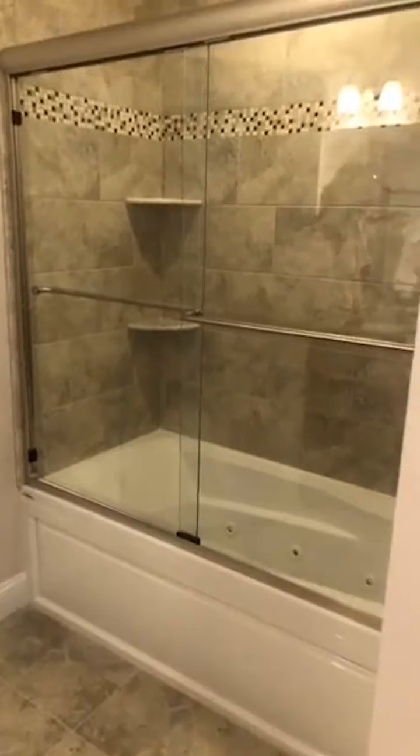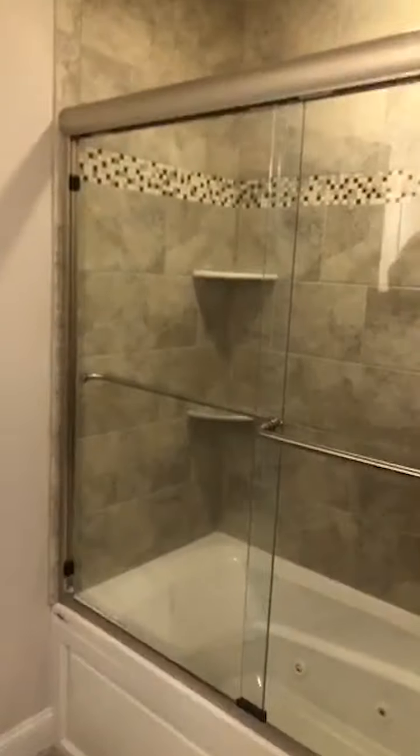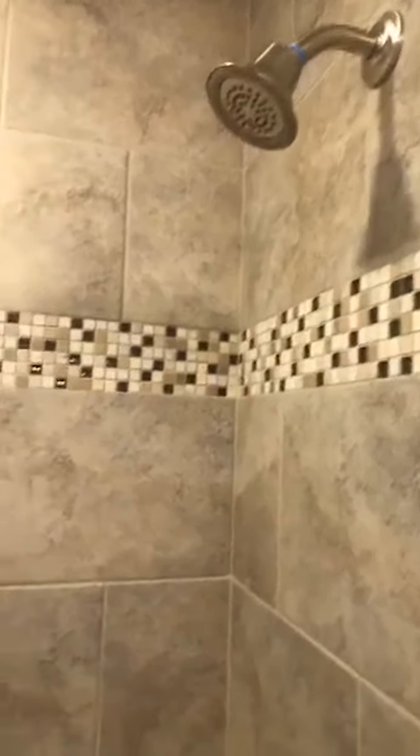This unit comes with a gorgeous jet jacuzzi tub with tile surround. There's some really nice detail tile work in there. It's beautiful. I love the shelves in the corner. Mm-hmm. Very practical, but also beautiful.